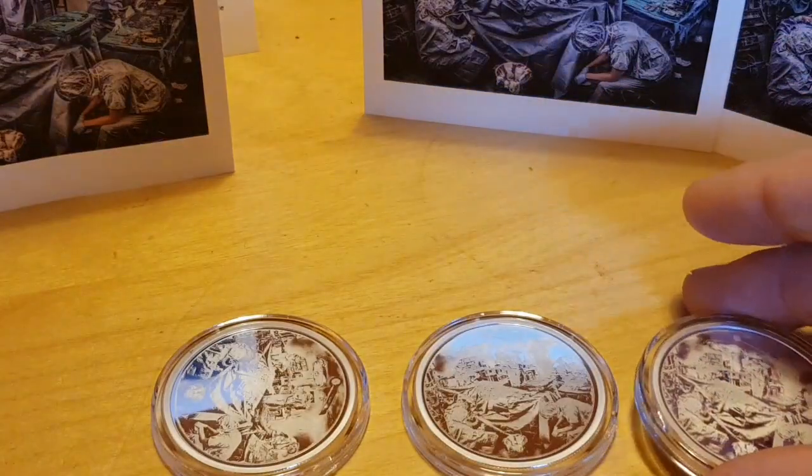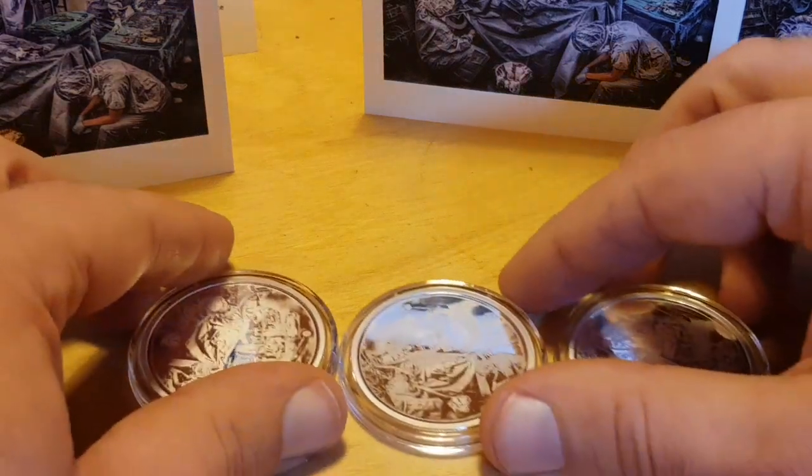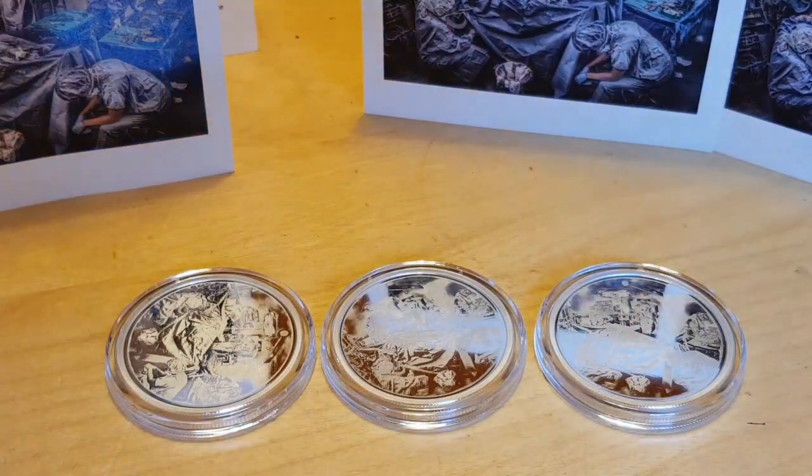Another constructive criticism: they made these unlimited. So they can essentially keep printing these for life. And I understand why.